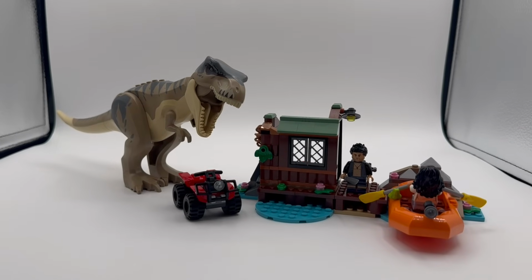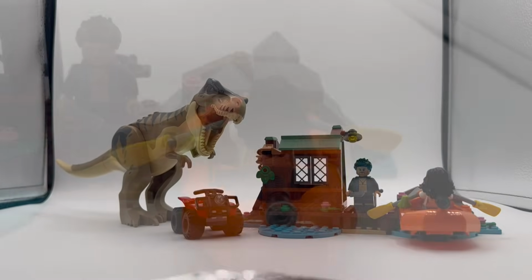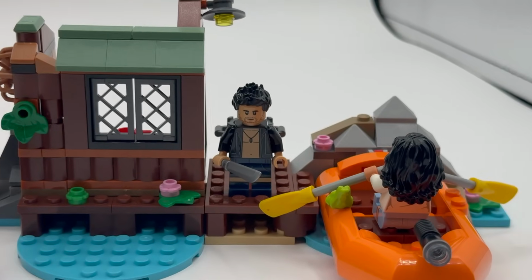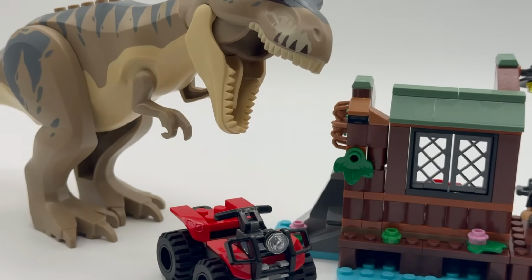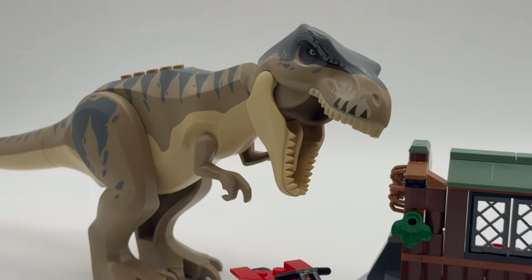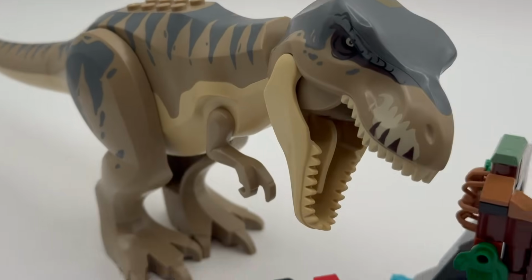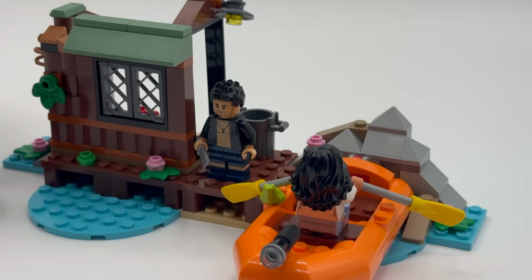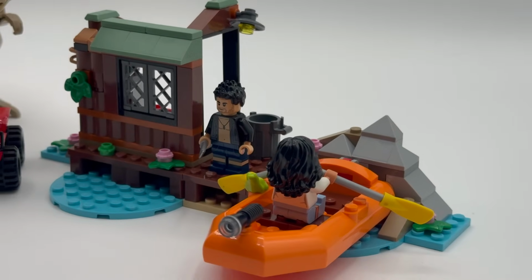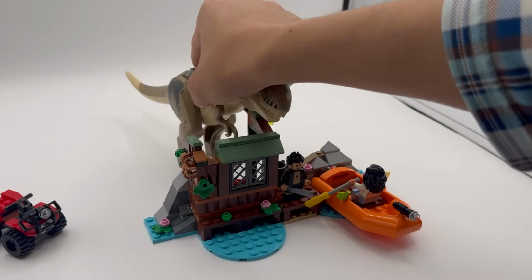Overall, this is one of the sets that just feels like the most overpriced one out of this wave, even compared to some of the other ones. Sure, some of the other ones are larger and more expensive, but $50 for 199 pieces, maybe if the dinosaur was brand new, like if they threw the Spinosaurus in this set, I could probably understand it, but given that it is one of the dinosaurs we've literally seen 1,000 times before, with only a very different style of printing compared to what we've seen in the past, it just doesn't really do it for me.